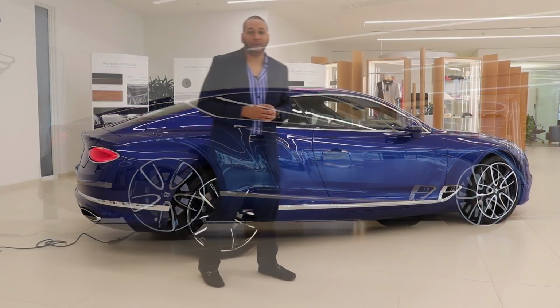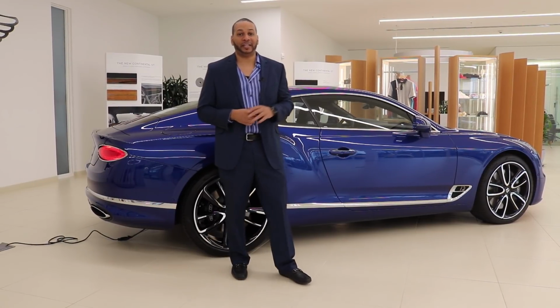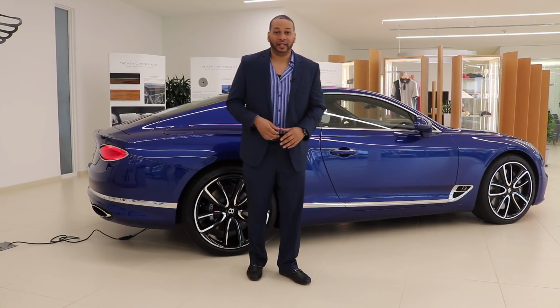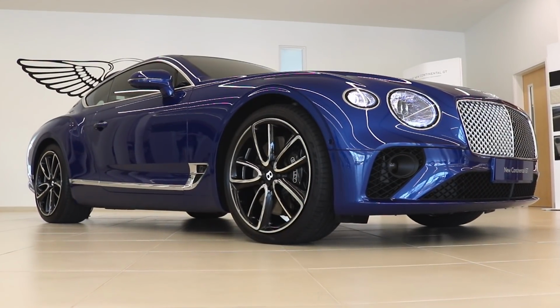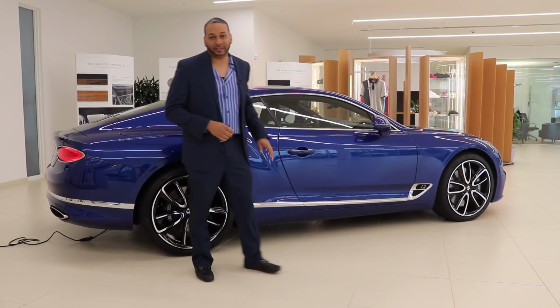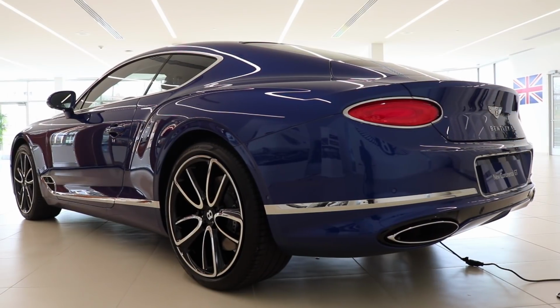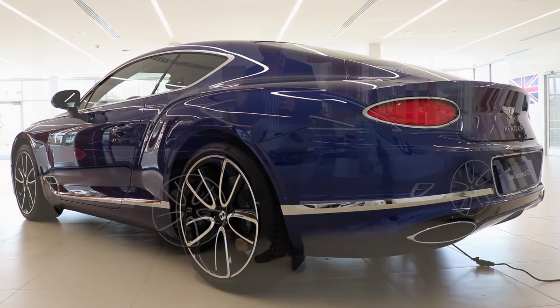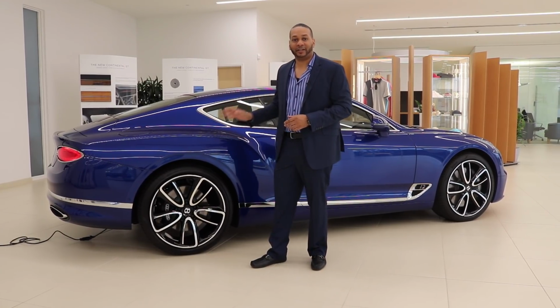One feature I do want to make mention of is that the third generation Continental GT features an active all-wheel drive system. Now, typically, previous Bentley GTs featured a permanent all-wheel drive system with a torque split of 40% up front and 60% to the rear. Now, having an active all-wheel drive system allows the Continental GT to perform more like a sports car. Power will be transferred up to the front as the car detects it's needed.